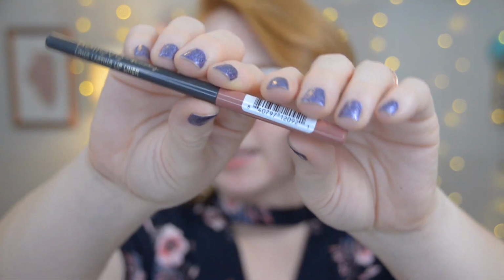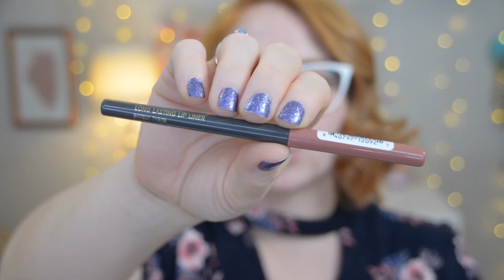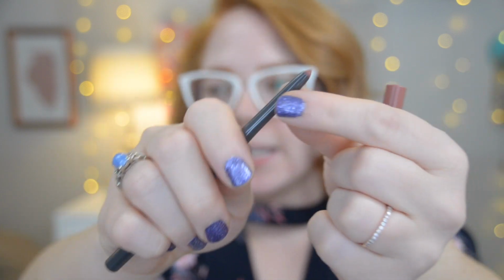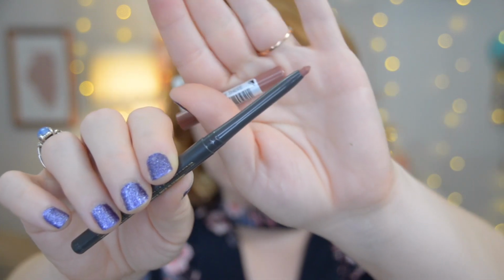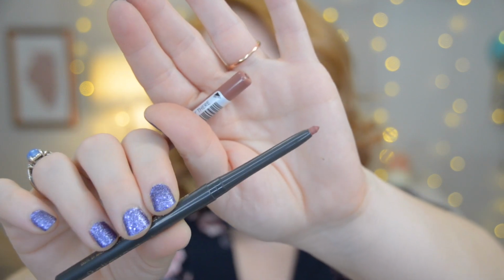Instead of getting any lipstick or liquid lip, I just got a lip liner in the shade Barely There, and it's a twist up component. Just a very nice natural nude shade. I'm excited to try this.